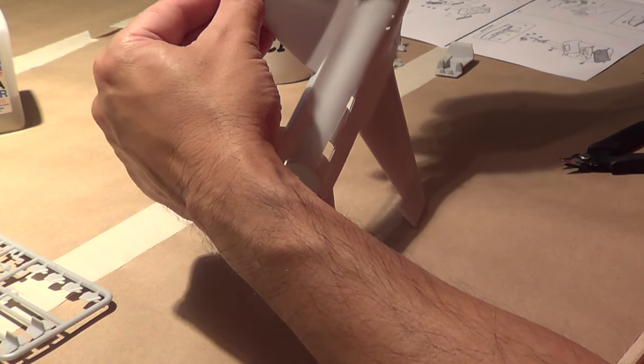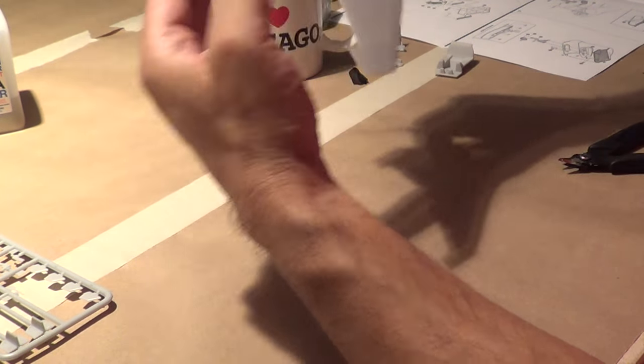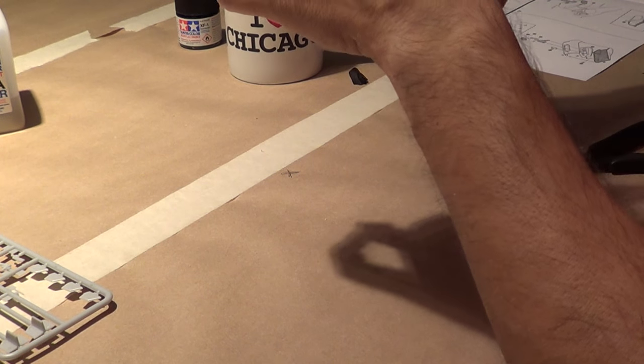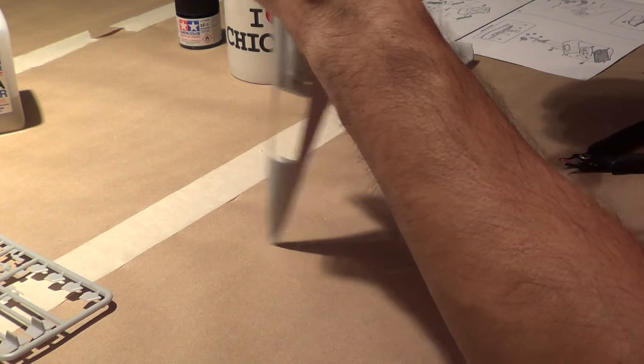This kit does not have any recessed panel lines. In fact, they're thin raised lines, and so the use of a traditional wash to make these lines stand out more is not going to work. We're going to have to come up with something else.